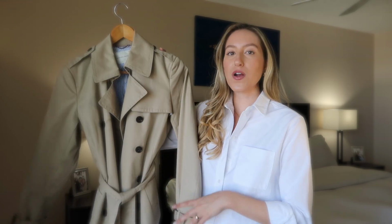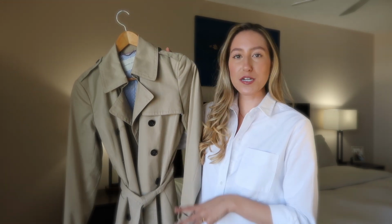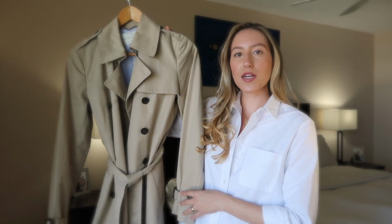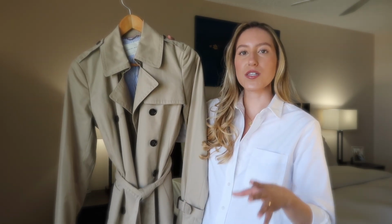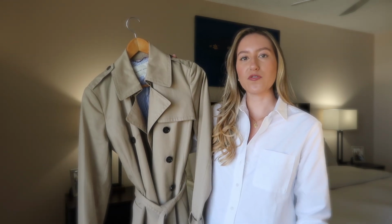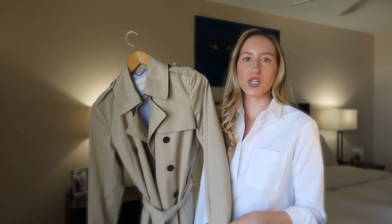This one here is from Banana Republic. My mom got it years ago. It's in a size small, and it's just so classic. I love that it has the typical features of a trench coat. It's not super rigid, but it's also not super flowy. I think it's just such a classic version of the trench coat.